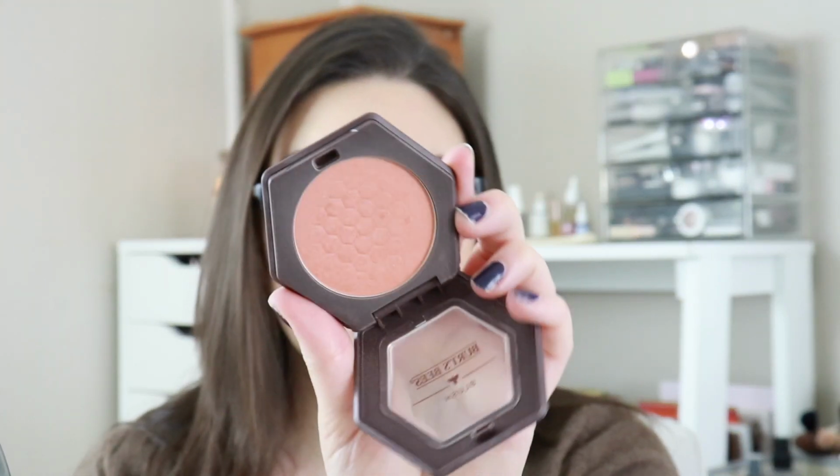Okay, we're back. The rest of my makeup is done. So I'll just quickly go through that. I use my Too Faced Chocolate Soleil bronzer. I use the Burt's Bees blush in Bare Peach. It's just a nice peachy shade.